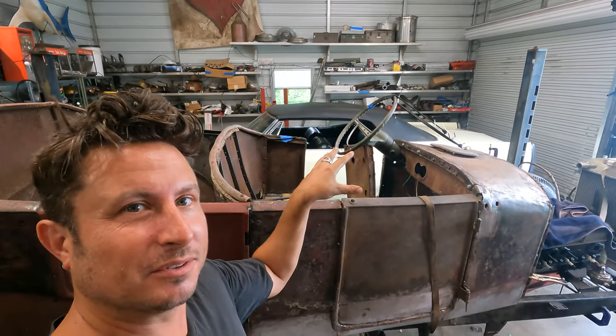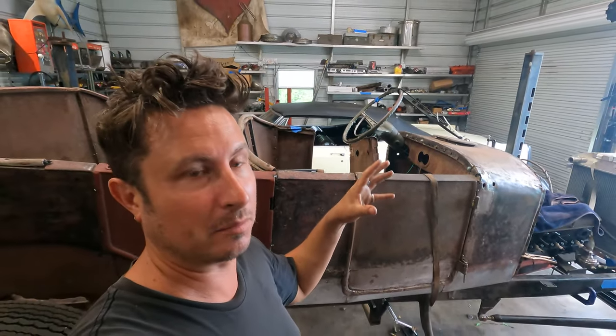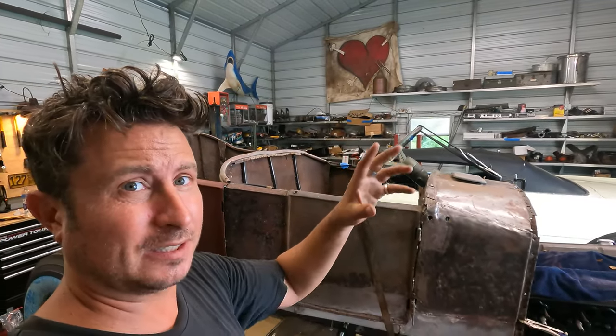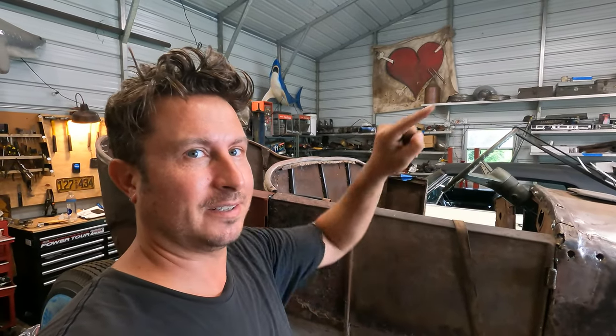Everything's kind of owning the real estate that it needs to own right now, which is pretty significant. That's the battle we've been fighting. That's the whole thing. It's like the land grab for all of these mechanisms. Now, connecting the parts and pieces and the linkages, that's not easy, but it's easy compared to what we just did.